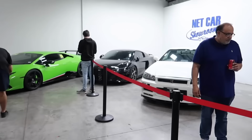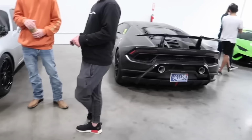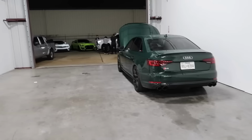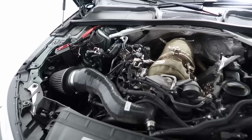R34. Damn. These 4 GTs are insane. I'm taking this one. Yeah, yeah. A buddy of mine, he has a... Damn. Love the wheels. This 4, I'm sure, is really fast. Oh, yeah. Look at that turbo. It's right in the middle. That is an interesting setup. Somebody with a pro charger.